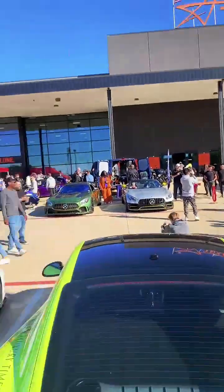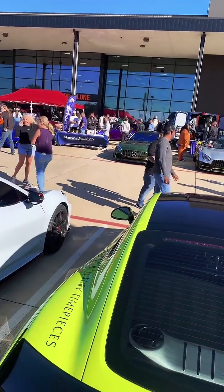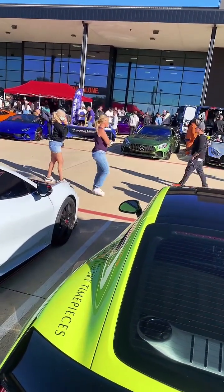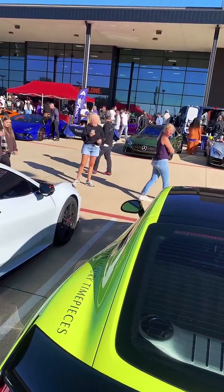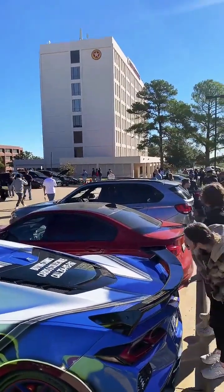Color of that Porsche over there. I didn't even notice it. I didn't either. That's why I'm looking at it now. Mario. Bye, Mario. Say bye to Mario.